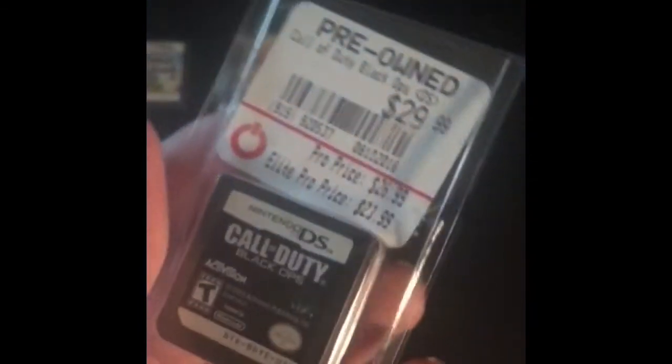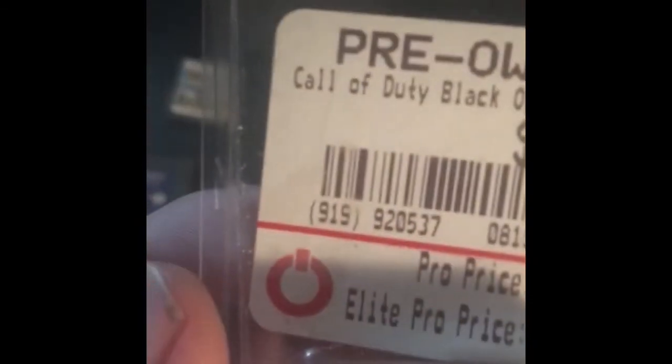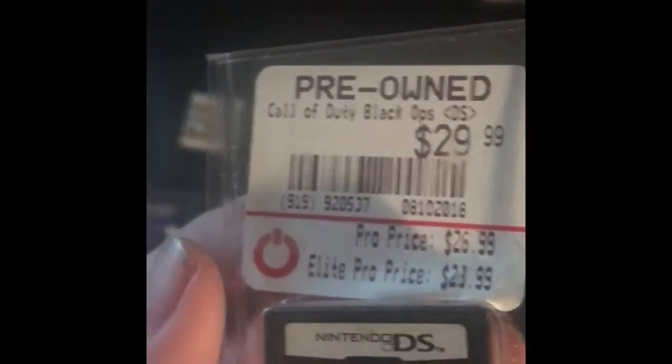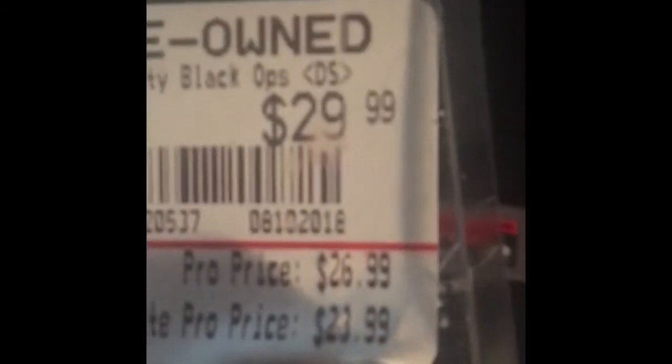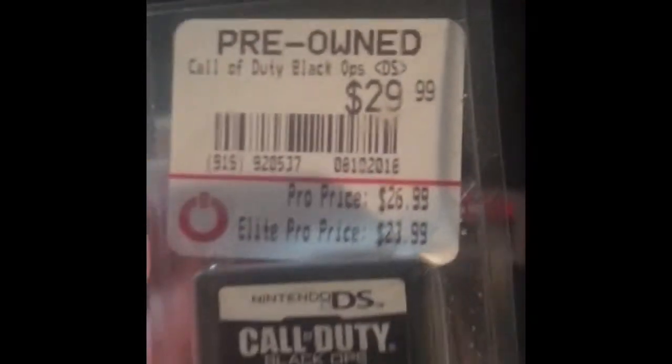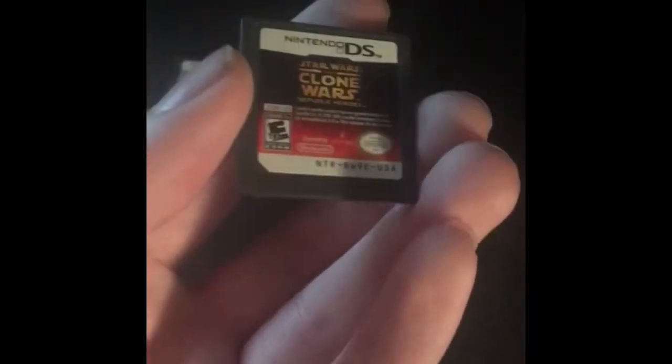And, you know, this was also underneath the bed, so it's damaged and a little bit faded. I don't know if you can see that very well in the corner, but it's just a little bit lighter. And over here you can definitely see this. That's been faded. Next up, Star Wars The Clone Wars Republic Heroes.